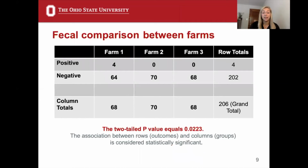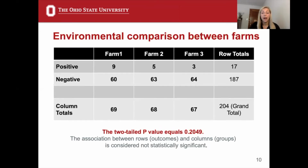This table is a comparison of the fecal samples between the farms. This data was determined to be significant, and this is likely due to the fact that Farm 1 was the only farm that had positive samples. Whereas when we compared the environmental samples between the herds, it was not determined to be significant. This is likely due to the fact that all farms had fairly similar positive samples when we ran the test for the environmentals.